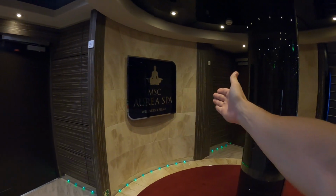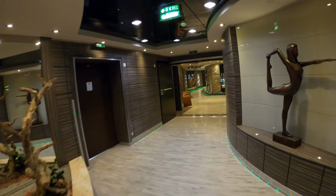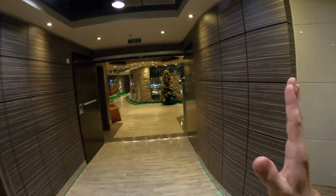But anyway, this is right into the spa area. MSC Aria Spa is going to be right through here, and that's down on deck 14. You just come out of that La Serena pool area, and you walk right up in here. So if you're looking for your spa treatments, you want to do the cold plunge or the hot steam, get you a massage, anything like that, you can do it.